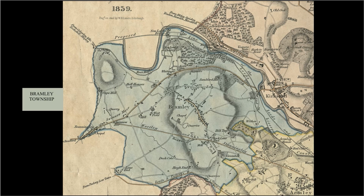Even in the 20 years before 1839, the number of houses had doubled between 1821 and 1841, but this is not apparent so much on the map. You can see quite new housing developing on Broad Lane, but most of the houses are on Town Street, the centre road in the centre of the map, and also, as I've mentioned, at Stanningley.